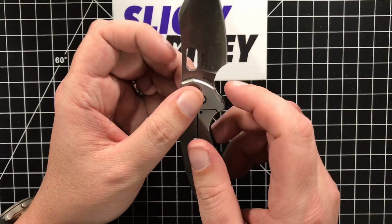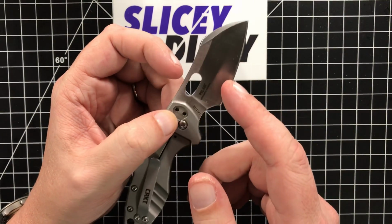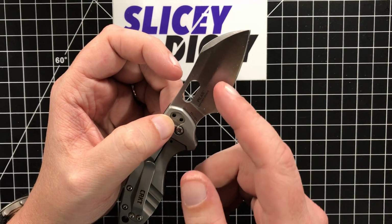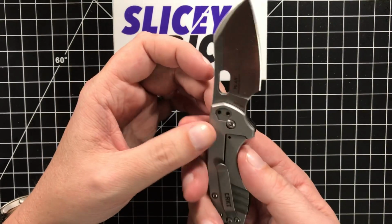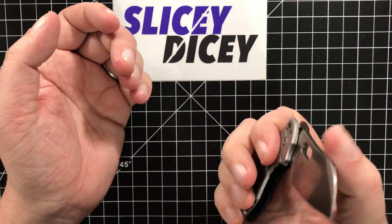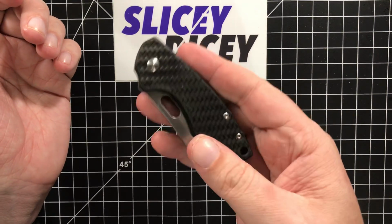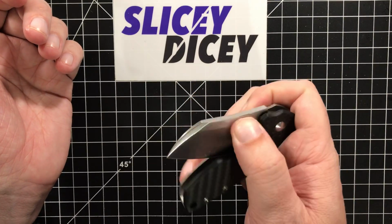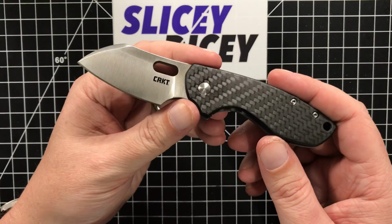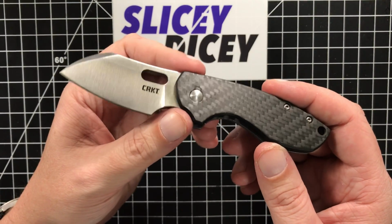The 12C27 version, this Blade HQ exclusive version, I think is a bit better grind. It's a bit sharper, or I guess sliceier, I should say, than the standard version. Still stainless steel on this side, not particularly light, but man, I love the ergos so much. I got that Fox Knives Subaru, the aluminum version, and I really thought that would completely supplant this, but it didn't, because I know that the carbon version of the Subaru is coming out, and I kind of want to get one of those, so I actually let the aluminum Subaru go.